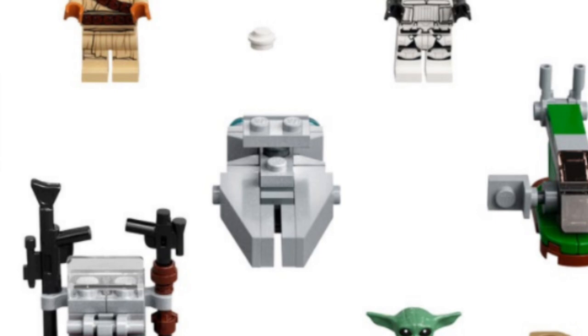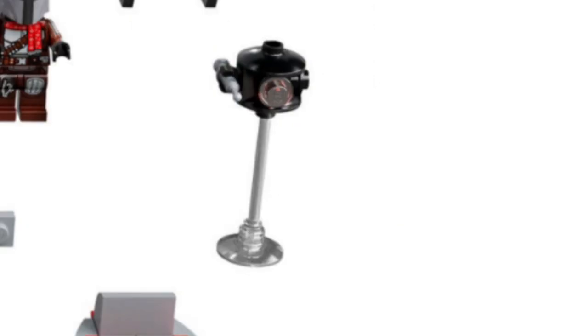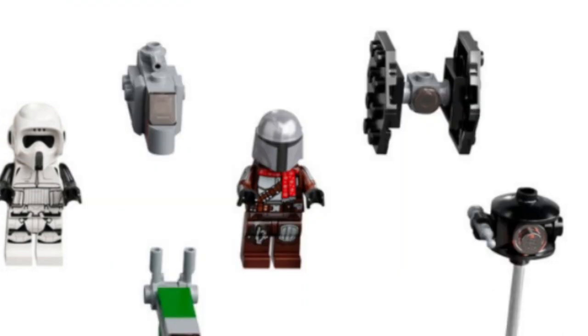Nothing too much there. We get another Slave 1, which is very exciting. We get the probe droid, Dr. Pershing's, whatever his name is, Dr. Ball. And then you also get Din Djarin in his Christmas-like outfit. I called this like a year ago. I am so excited to get this version of Mando. This is our third version of Mando, which is exciting.